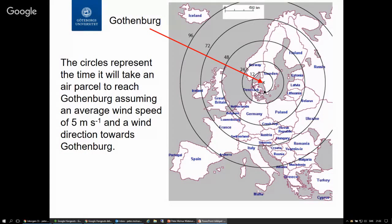In 3 days, 72 hours, we cover more or less everything except the Mediterranean, and within 96 hours, meaning 4 full days, we also cover a major part of the Mediterranean countries, Italy and the former Yugoslavian countries, meaning that the air pollution in Sweden is just partly local. So a bit about a few of the studies we have conducted in real life situations in small towns.